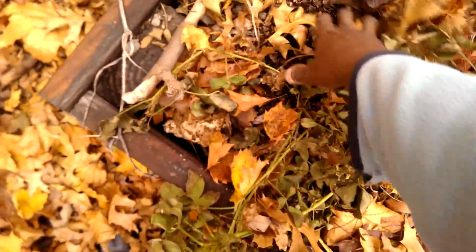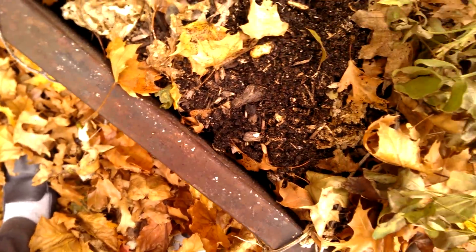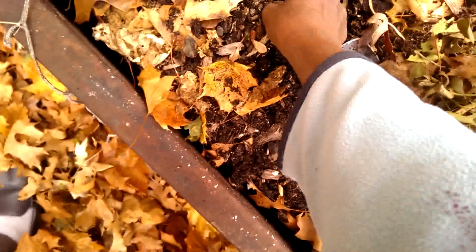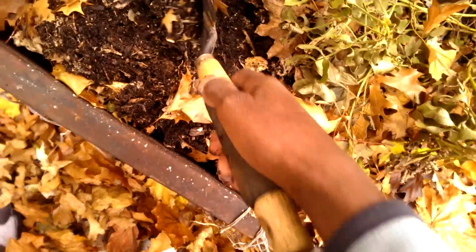Let me go collect these peanuts. Here we go. Let me get these peanuts. Oh, look at this. How lovely. They're so tiny though. Look at her. Very small. So if I recall correctly, you're supposed to pull up the plants and just hang them up and allow the peanuts to dry. I guess you can just dry the peanuts, put them on a piece of paper or a newspaper or something.